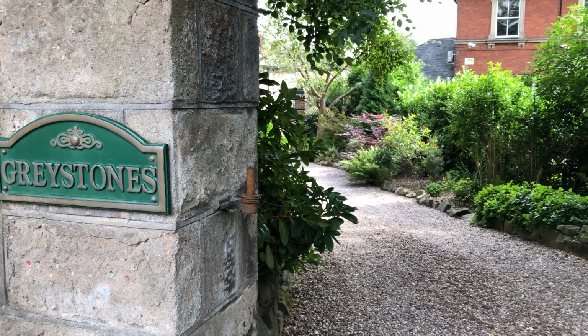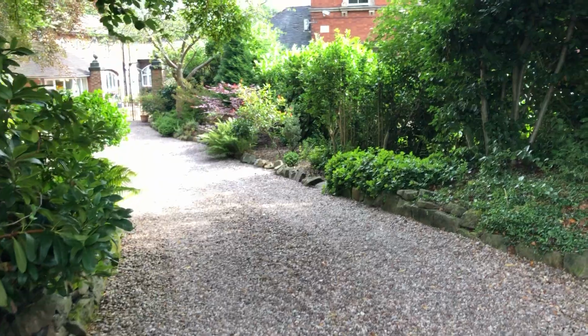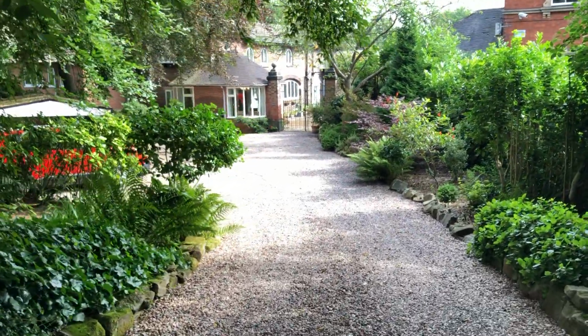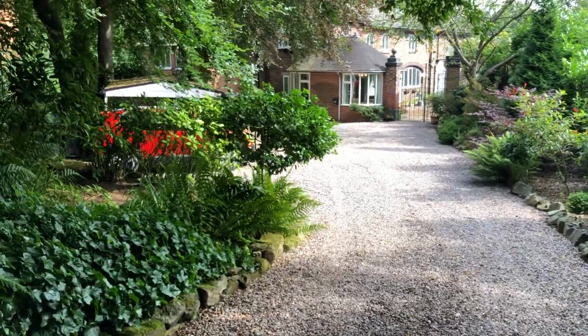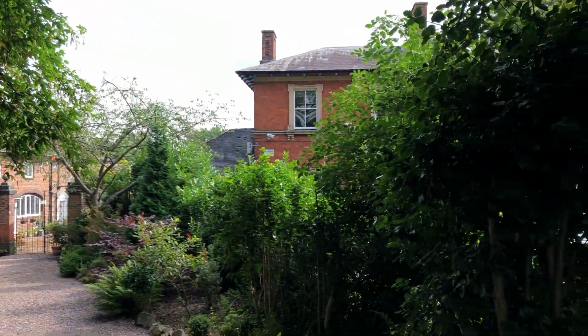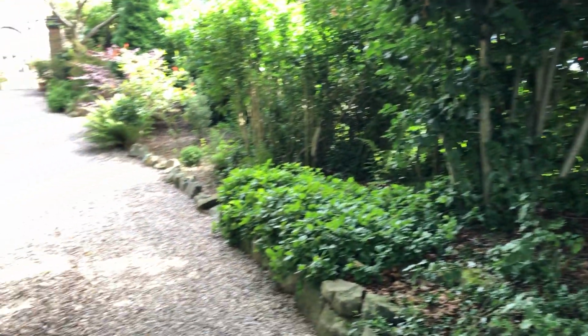And our first entrance to Greystones is down this beautiful gravel driveway. Loads of shrubs and trees around. It's absolutely beautiful. Hoping that you can appreciate that from my video that I'm showing you.